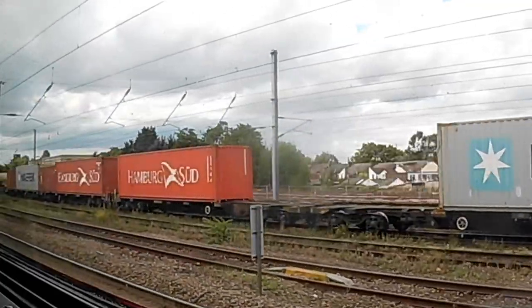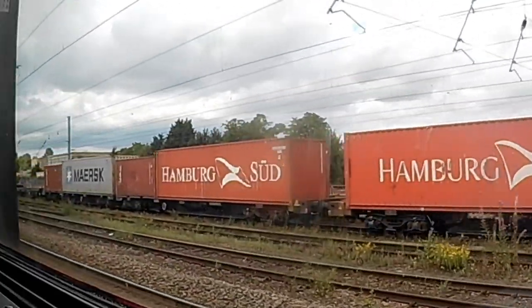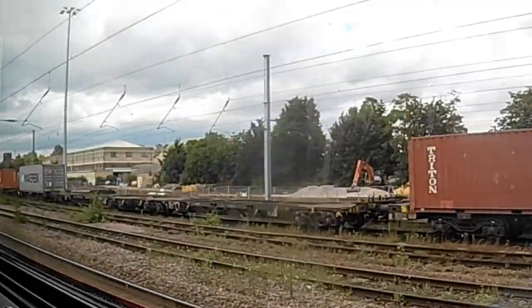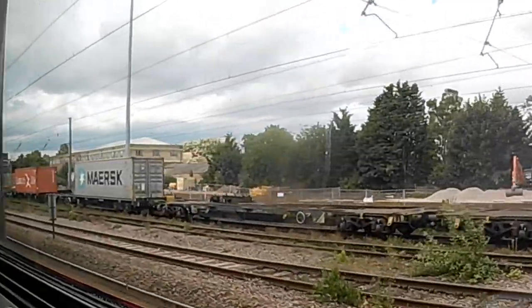I was walking out the platform at Colchester, and one of these came flying through. I didn't get the engines, I got the rest of the train. Yeah, glad it was moving.